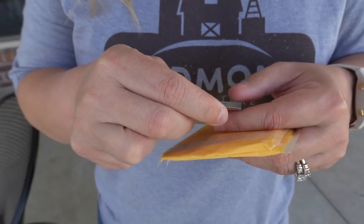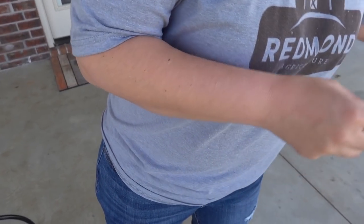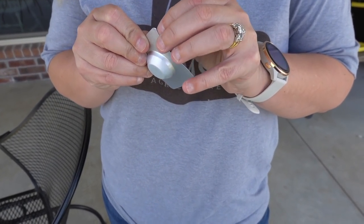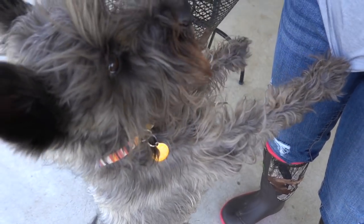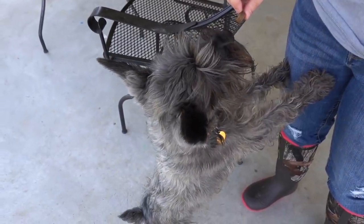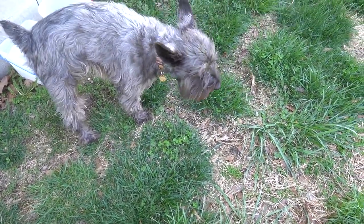Kind of hard to open. Okay, Bubba. He's like, hurry up. He can't wait, licking his lips. Okay, I'm gonna try it without. Well, let's make sure he eats it. Hey, give me that. Where are you going? Dropped it right there. He's eating it.